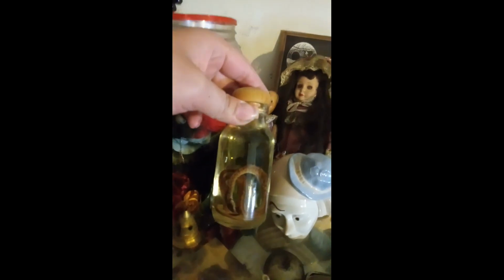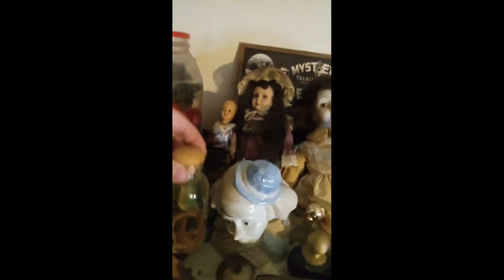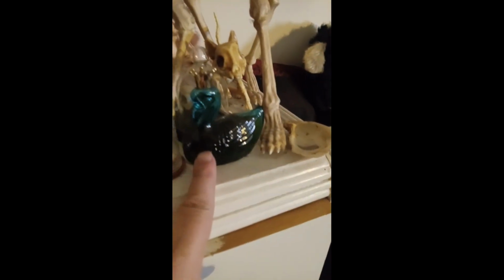Here we have a dead snake preserved in a little jar. My cats killed that snake and brought it in, so I decided to put it in a little jar. Here is a large beetle grub in another little display case. This antique perfume bottle. Yeah, that's most of the interesting stuff around here.